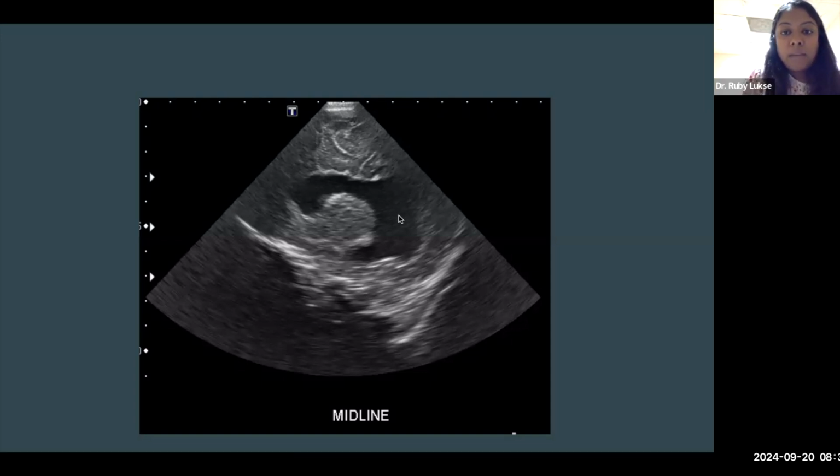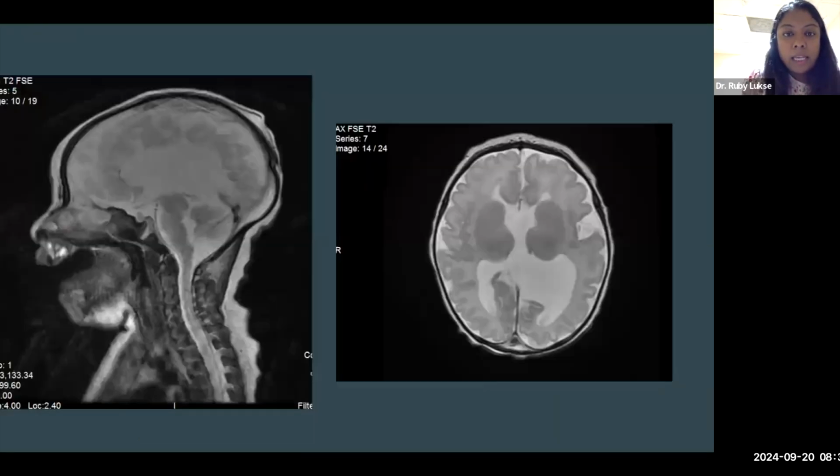So in this case, I'm not seeing a normal corpus callosum, and I'm seeing dilation of the ventricle, and it is dilated, more dilated posteriorly than anteriorly. So head ultrasound is a screening tool, and they can do further imaging, and that was what was done in this child. So these are sagittal and axial T2 images.